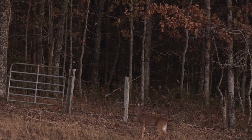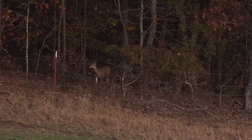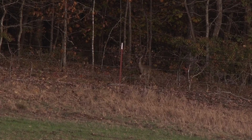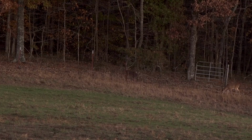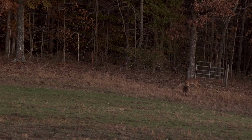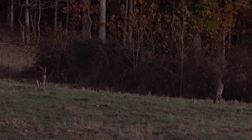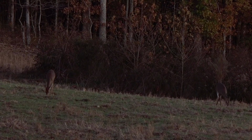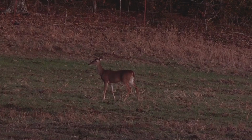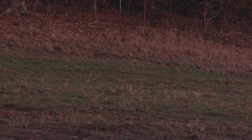She's looking at him. Is it behind the fence? Yeah, you see him coming up to the fence now? Yeah, I think so. That might be another doe. Yeah, that's a doe. I saw a little buck though. Where's this window going? Oh, this spot.